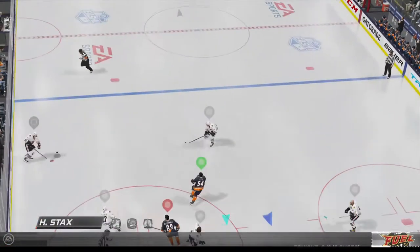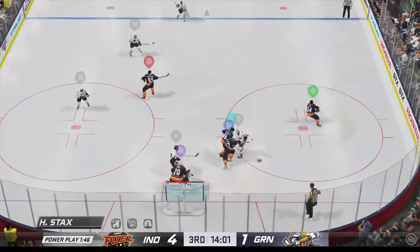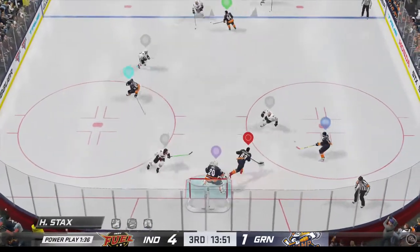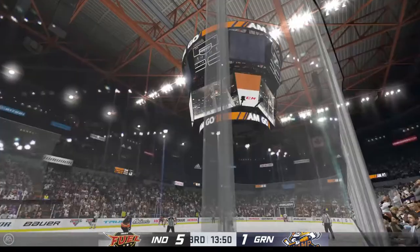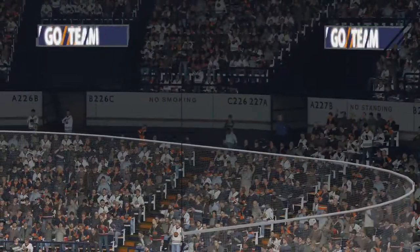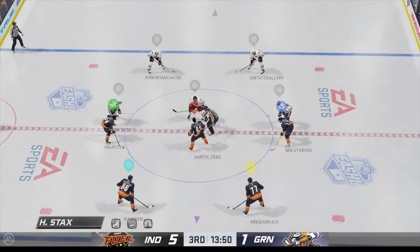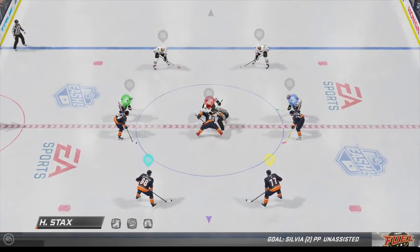Play resumes as they win the draw here inside the offensive zone. Lets it go! What a save! He'll probably feel that one tomorrow. Oh, that's tremendous. Special teams coming up huge on that goal. Wow. They take advantage of having the extra man by moving the puck quickly. That's a beautiful goal. Indianapolis continues to steamroll them here in this third period. Goal, goal, goal. It seems to be every couple of minutes they celebrate another one.